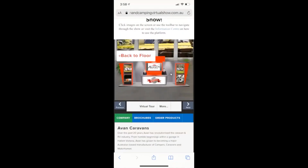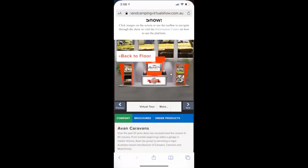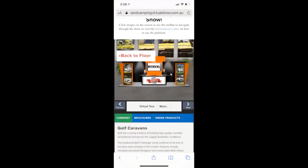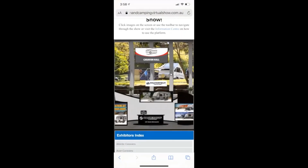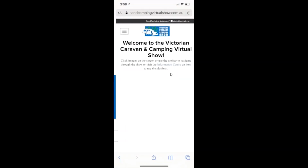On each of the screens, on each of the booths, you can click images that will take you through to places and areas. You click them all to find out more. The next button will also take you through to the next booth. Just be wary: if you click through to next, when you click back to floor, it takes you back to the main. So just scrolling up once again, go back to the main lobby.